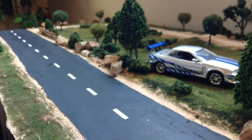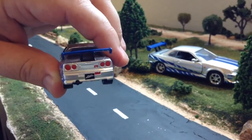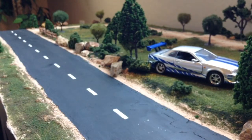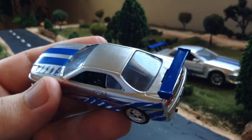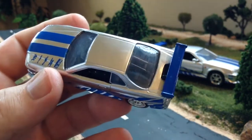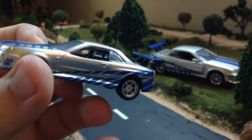Nice wheels. Nice back end detail. Painted brake lights. Plastic spoiler. The interior of the car. I don't know if we're gonna get the lighting. It does have the NOS tanks. You can see them in there, not in this light, but they are there. So that's pretty cool. The roll cage is in there.